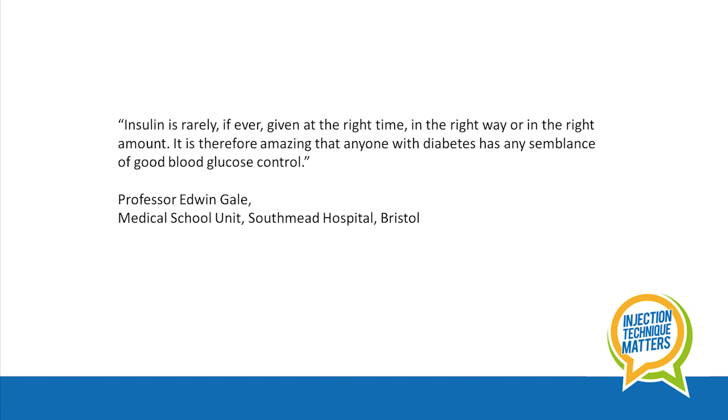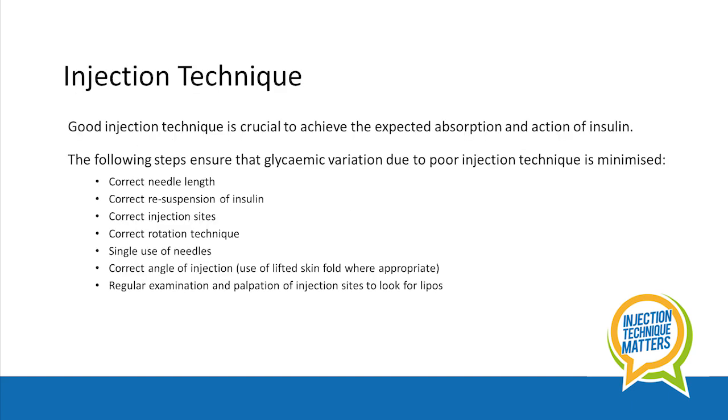So we want to make sure that everybody who is injecting insulin or GLP-1 therapy knows how to give that insulin, where they give it, how they give it, and making sure that they're using it in the correct way to prevent any long-term complications as well as any short-term complications. The importance of good injection technique is the following.